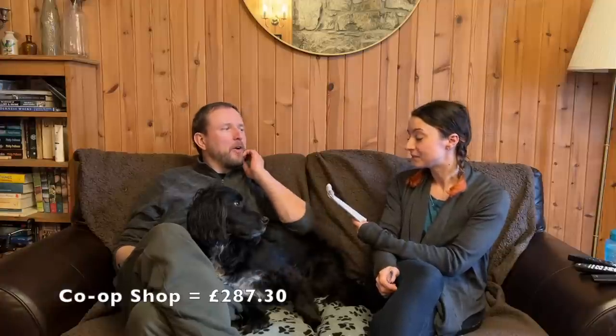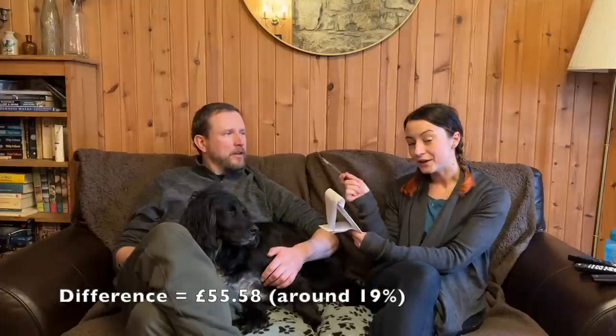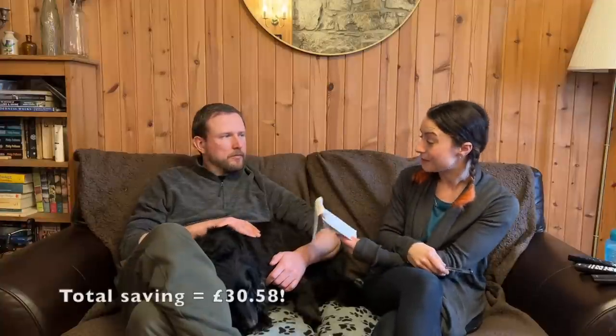Wow, so it's quite a lot more. So the difference is £55.58, which is a pretty good saving. It's a fifth. But we did have to pay for petrol to go to Inverness. Yes, which we think was about £25. So we made a saving of £30.58.